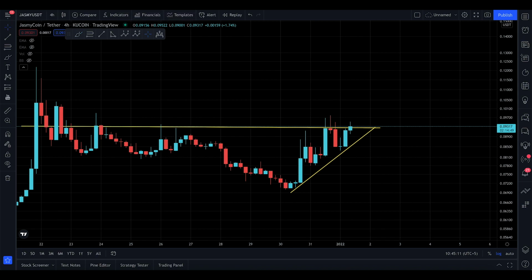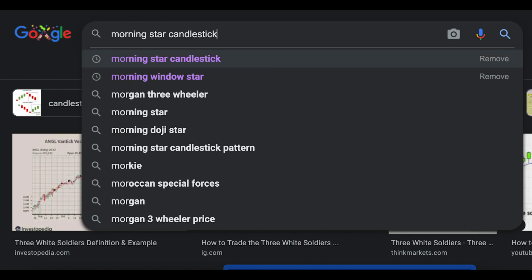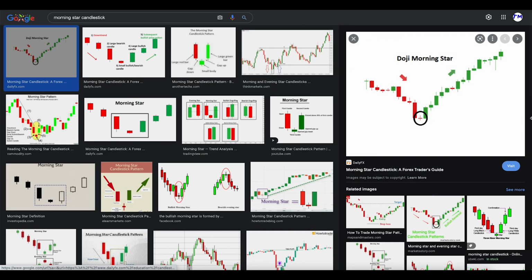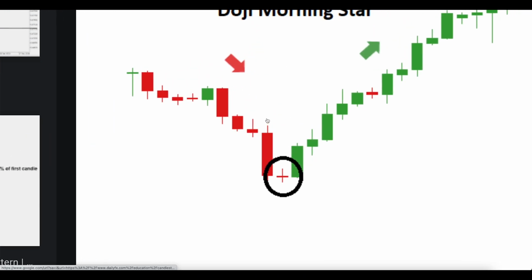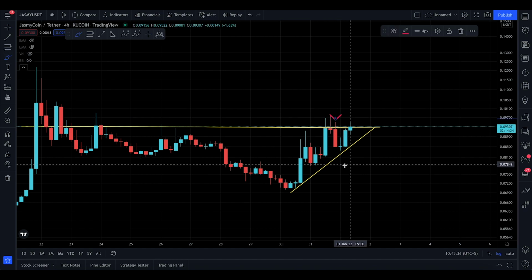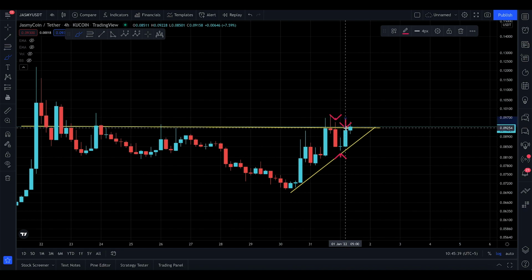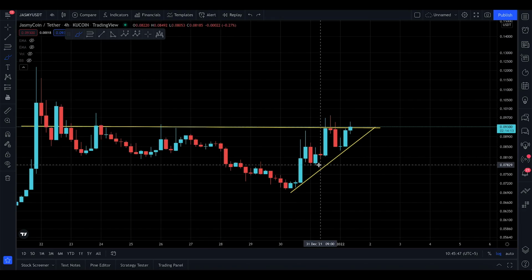And before I close the video, after the three white soldiers, I just want to search in here for the morning star candlestick. So, morning star candlestick, and this is the morning star candlestick. You're gonna see that big red bearish candle, and then a star in the middle, a doji, and then a green candle to push the prices to the upside. So you have that green candle right there, that doji in the middle, and that green candle right there. That results in a morning star, and you can see what happens next is that the prices start to make an uptrend, and I do believe we are in for an uptrend for Jasmy.